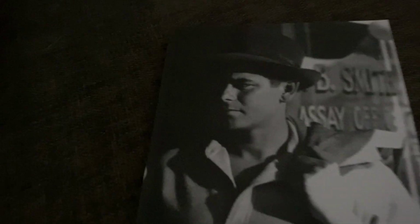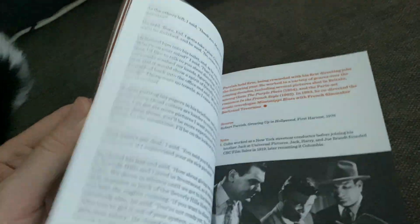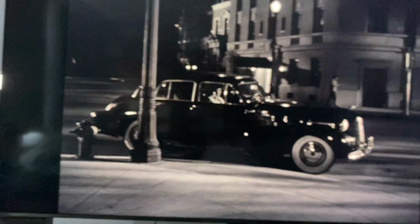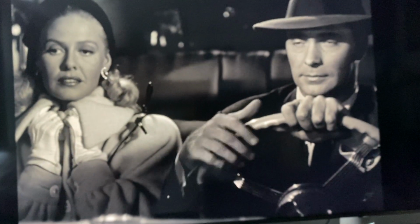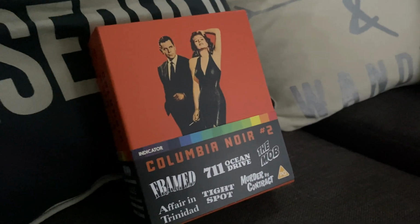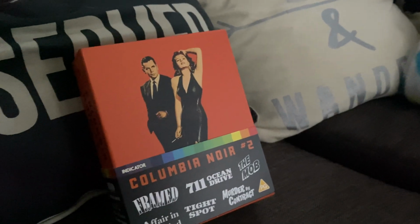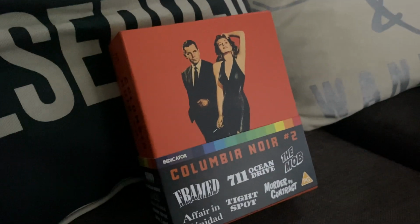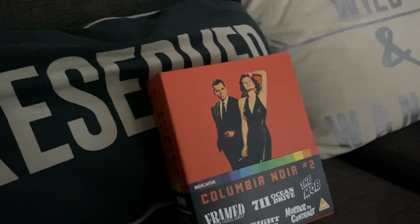So there we have it. And of course, just like the last one, we have a really thick book about the films. Great stuff. So there we have it. Columbia Noir. That's Framed again there. I think this first set looked better. They sound about the same. And I think the special features were maybe slightly more robust in the first set, but this set still has more special features than one would imagine they would have got with singular releases. This is a real good deluxe box set and worth picking up.